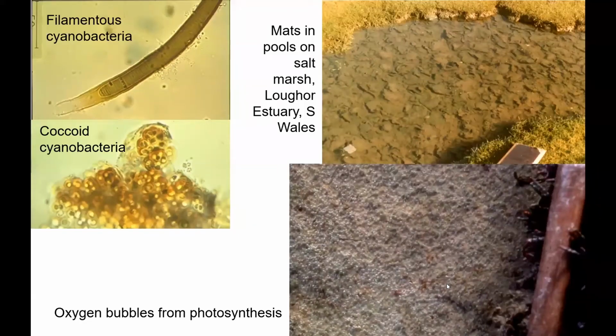Now, mats of that sort are found in many environments, regardless of climate. And we've got some here from Wales. This is from the salt marsh of the Lucker Estuary in South Wales. You see these, they're soft mats, they're mucilaginous, sticky stuff that's binding the sediment grains together. Now, those won't be preserved in the geological record because the organic matter will simply decay and you'll just have sand. But if you've got a situation where the sediment can be lithified, then structures like that can be preserved.